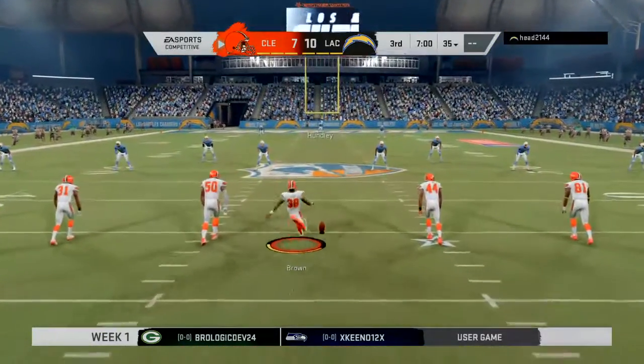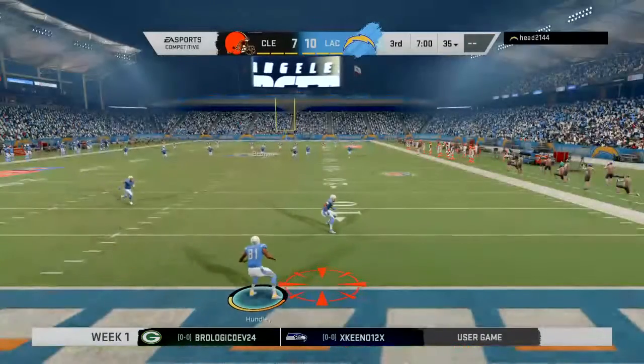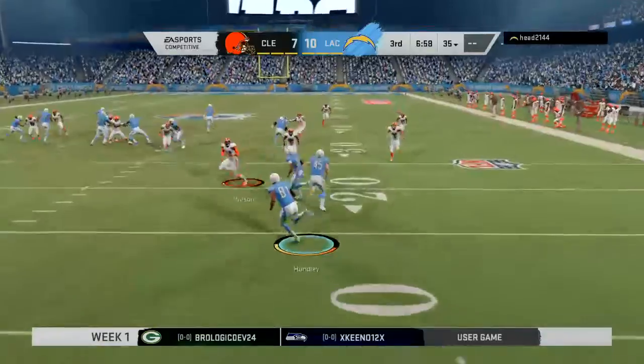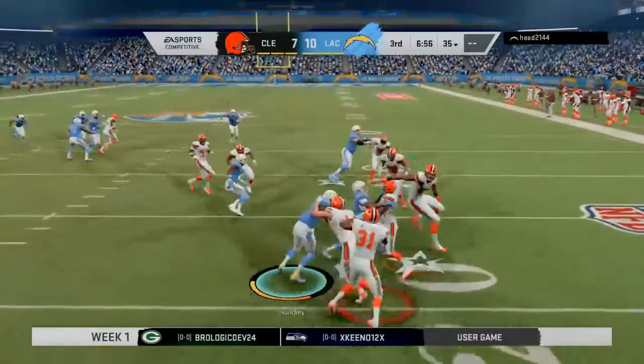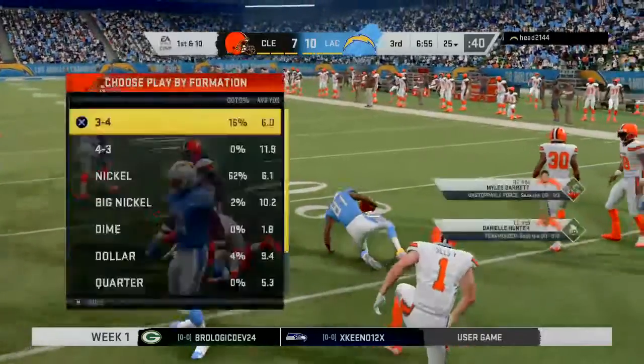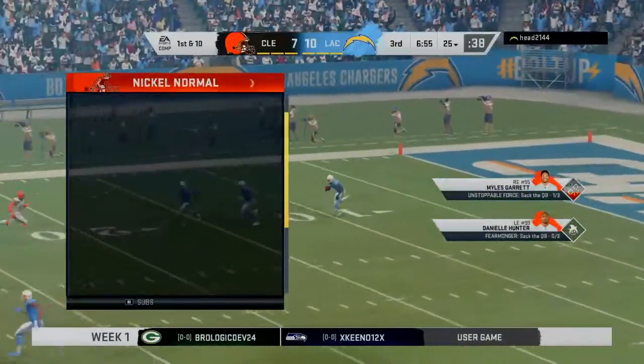Coach, we'll see if Week 1 fatigue becomes any kind of a factor as we are back underway in the second half. This is fielded at the goal line. And not a bad return here. He gets it out to the 25-yard line.